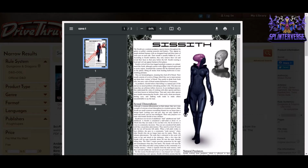But here you can see with the preview, 2 pages to 41. I mean, look at how gorgeous this art is for the Gesith. Now, it's got a sci-fi looking outfit, but you could make the Gesith something that doesn't wear clothes like this. So let's read a little bit here.